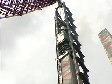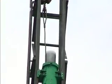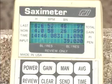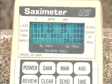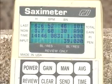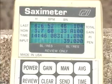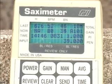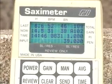Note as the hammer continues to run, the ram is clearly visible as the top of the ram comes out of the top of the hammer. The inspector is using a saxometer to view the ram strokes. Note that the readings shown at this point are not correct. Note the position of the saxometer on the concrete barrier wall. During the course, we will discuss the use of the saxometer and what its limitations can be.